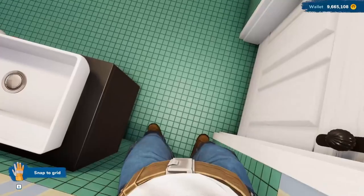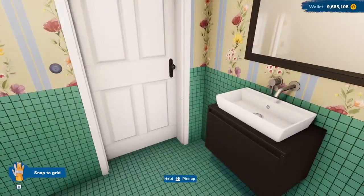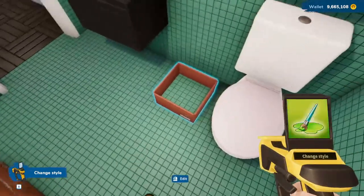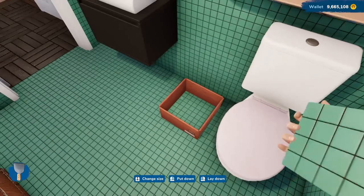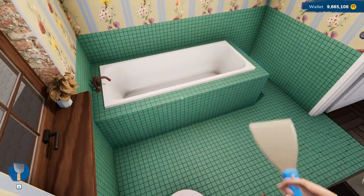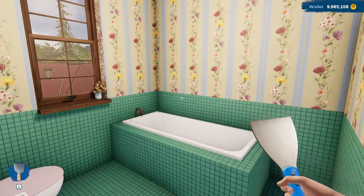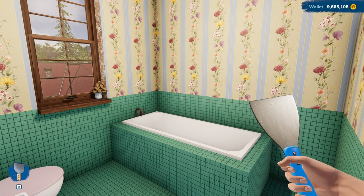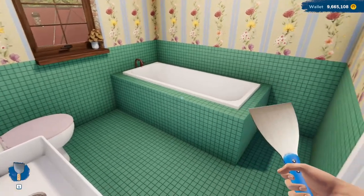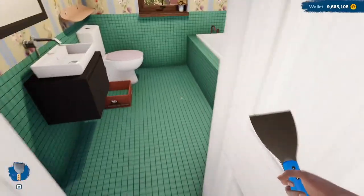Why can't I move? Oh, okay. I accidentally had my hand one key over. Silly me. Oh, there it is. Okay. We are going to make the bathtub match. Yes. I think that looks really, really nice. I don't know. I might like the... We'll see. I'm going to leave it for now. I think that looks very nice.